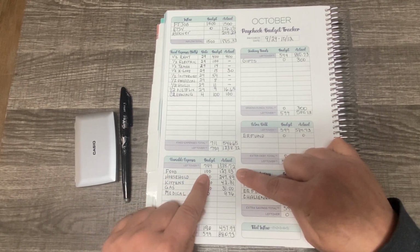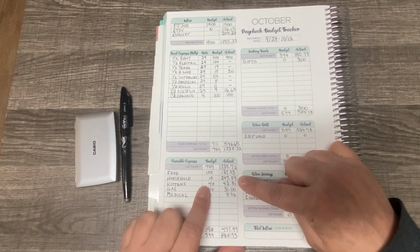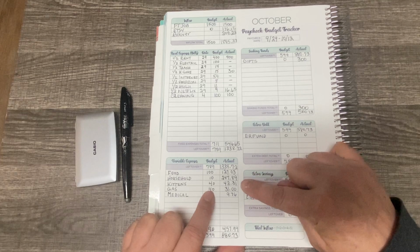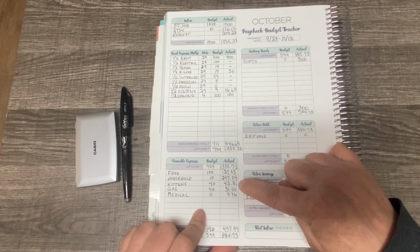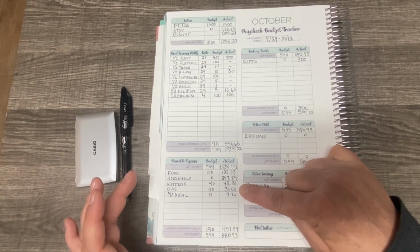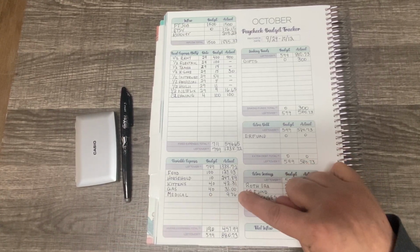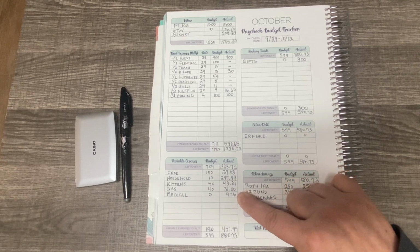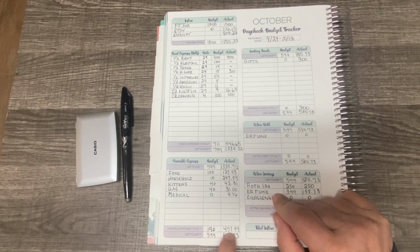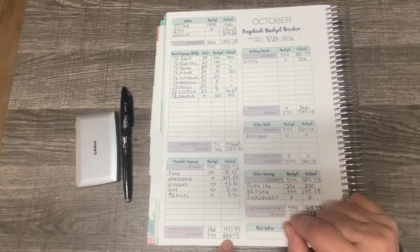So for food, I budgeted $100, but I spent $127.03. Household, I only budgeted $10, but I spent $247.89. Kittens, I budgeted $40, but I spent $42.31. Gas, I budgeted $40. I only spent $31. It's the only category I was under in. Medical, I didn't actually budget anything, but I spent $9.76. So total, what I budgeted was $190, but what I actually spent was $457.99. So that left me $880.73.